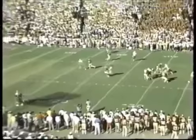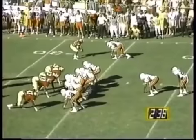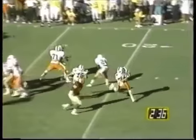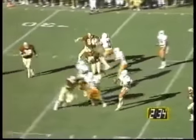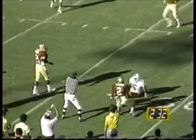after this completion to Irvin, who breaks free down the middle. There was roughing the passer. On 2nd and 7, Walsh eludes the pressure. Incomplete, and another dangerous throw on the move.